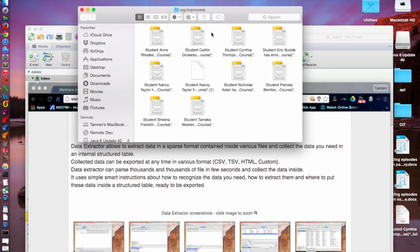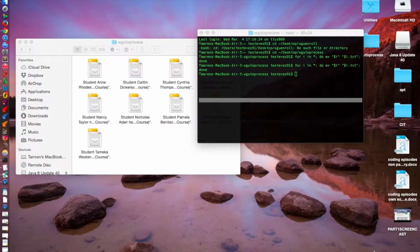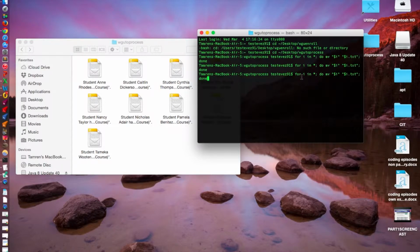So now for the demonstration. Like I said, I already put some emails in here, and like I mentioned before, they can only be opened right now by Outlook. So we want to change that. We want to make it easier for Data Extractor to read those files and extract the data that we need from it. I'm going to go to the terminal here, and it's pretty easy. We're going to tell the terminal to bulk convert these Outlook files into text files. I'm going to do that by giving it this instruction. So it's going to add the .txt extension to every one of those documents.